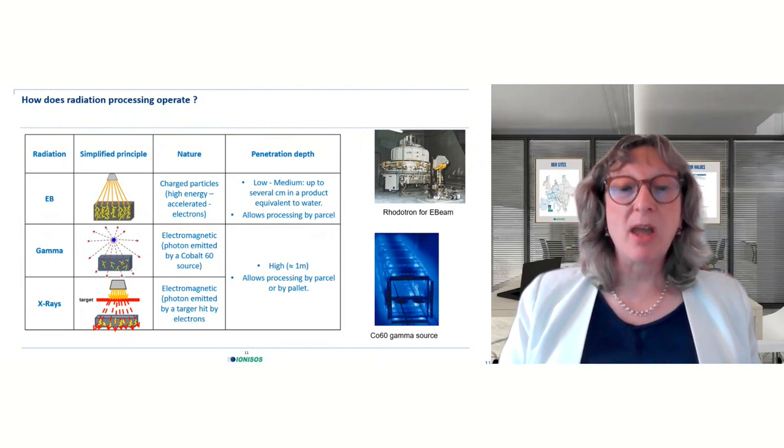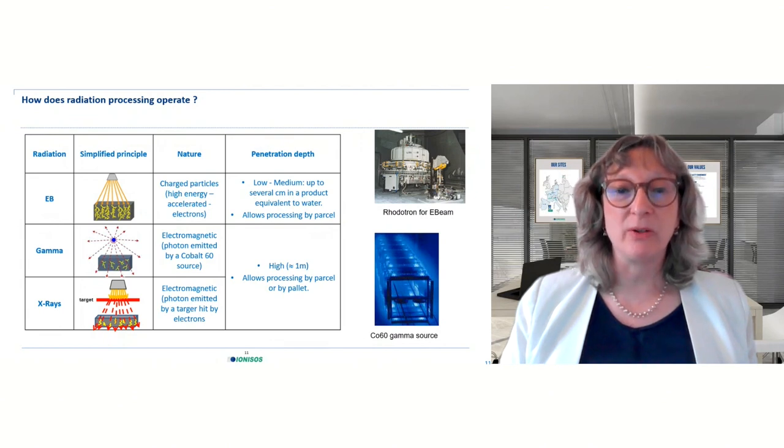Gamma and e-beam have been proven modalities over 50 years. X-rays have been developed for the last 15 years. If their sterilizing effect is sure, facility designs are currently being improved. Today, Ionisos offers e-beam and gamma rays, and we are thinking of investing in X-rays in order to be able to offer it as an alternative to our customers in the future.